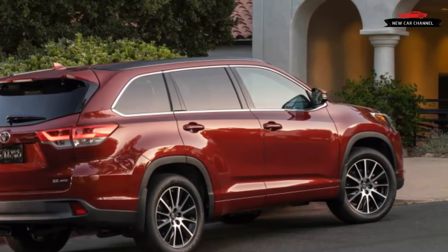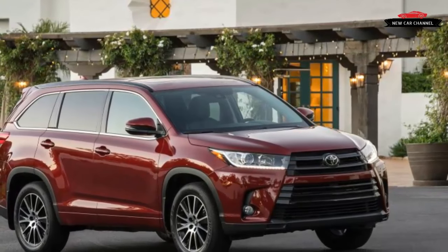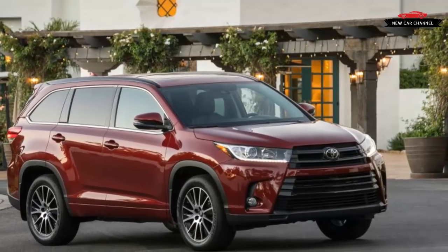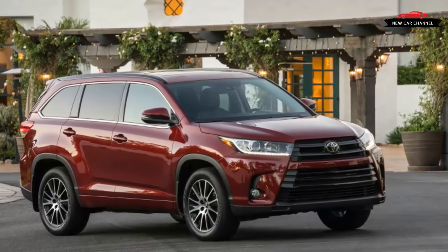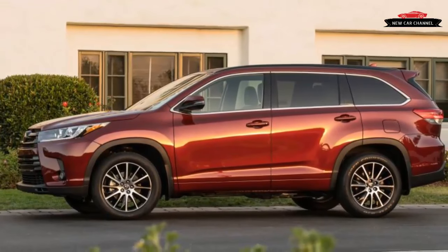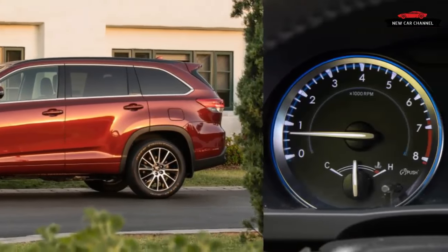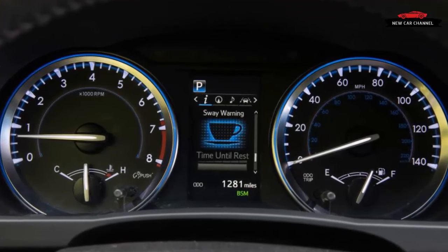Big Primpin. The Highlander's newfound style starts with a redesigned front end, with rearranged headlamp innards, including curved LED accents on SE, Limited, and Limited Platinum models, and perhaps the widest grille outside of a Peterbilt. All Highlanders use new LED tail lamps, while Limited and Platinum models add chrome ring reflectors to their bumpers.